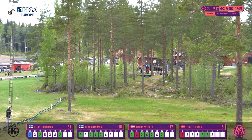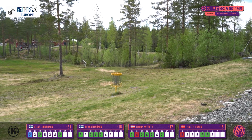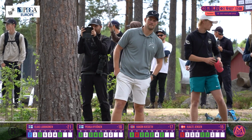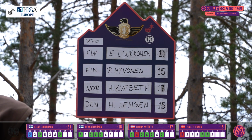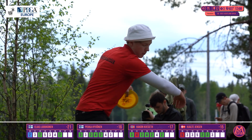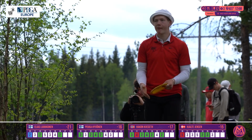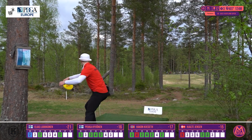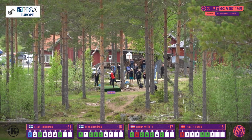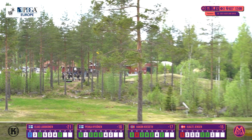Hakon up first with a great hyzer shot. Parking it. Yeah, that's not bad. Look at that, he really liked that. It's the first emotion he's shown in three rounds, I swear. Actually, he's only been on coverage this round, I think. But no, round 1 as well. Okay, we've seen him enough. He's also a recurring customer for more disc golf media.